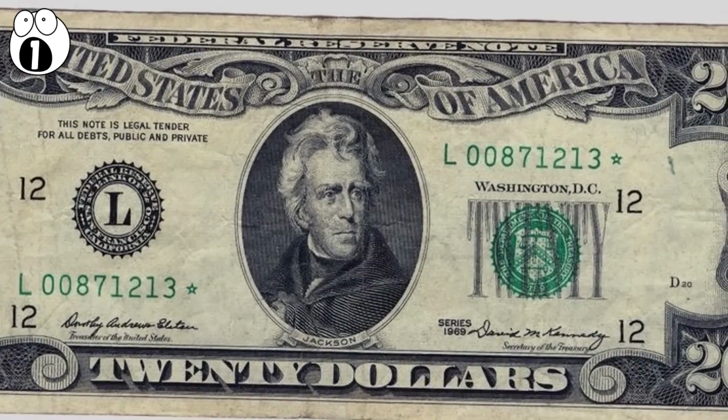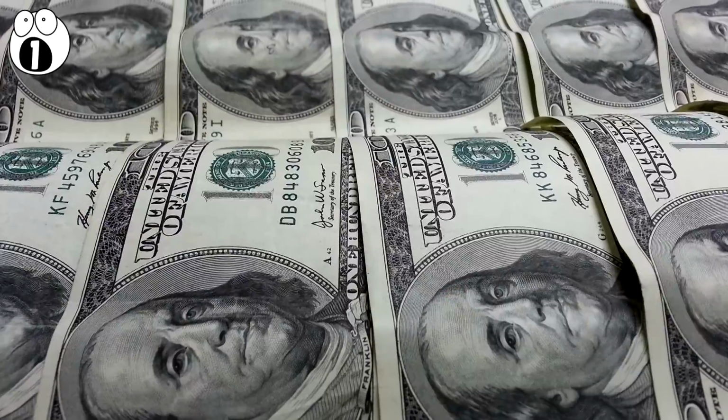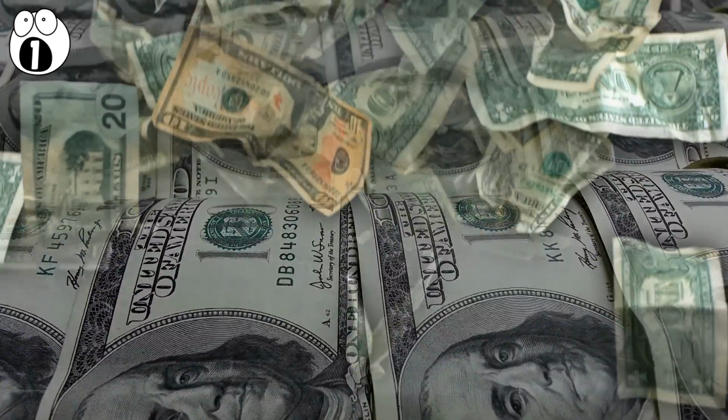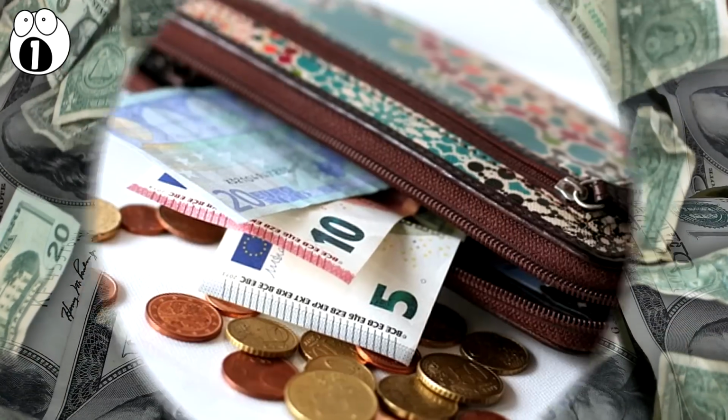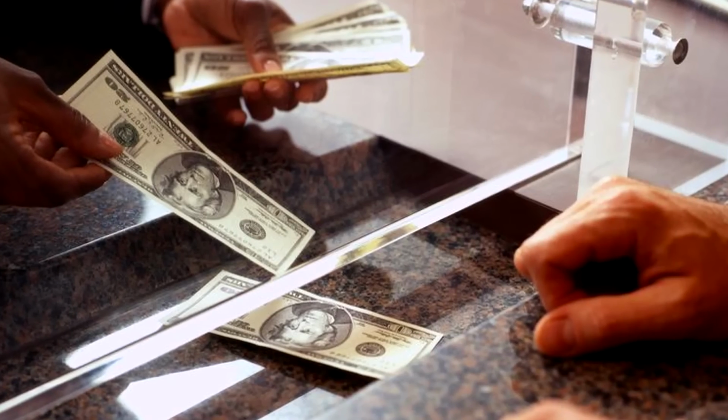Finally, there are star notes. When something has gone amiss in the printing of a note, they put a little star at the end of the serial number to signify that the note was printed again. These are very rare, and collectors will pay big money for them. So remember to always check your change. You never know what fortunes you may be sitting on. It could be time to cash in.